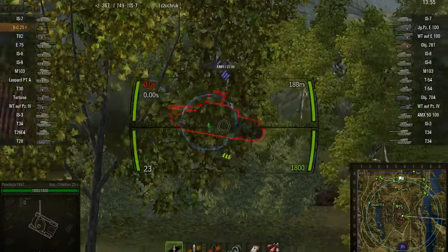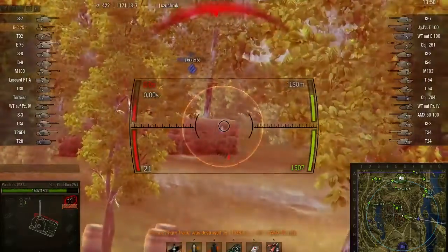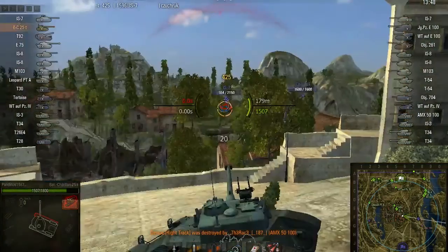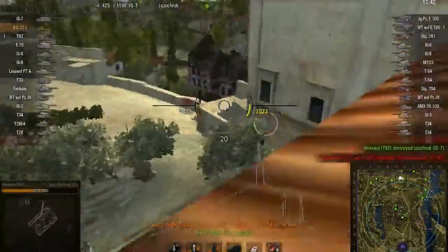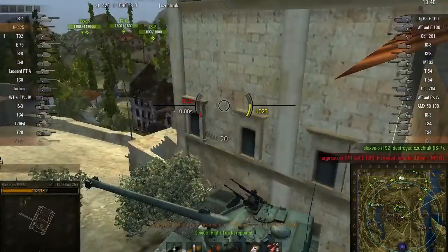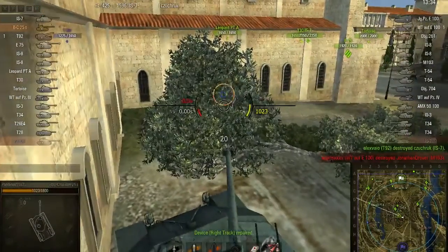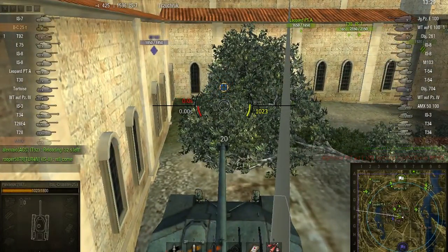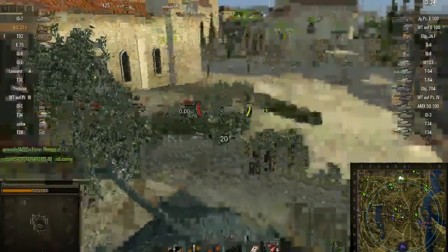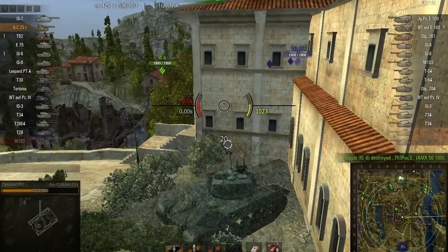I7 rushed there and I started pummeling him with shots. I penetrated 3 shots, 4th shot bounces, and my 5th shot penetrated. I got shot from AMX-50 100 that was tracking me. At first I didn't see him, but it was too late. He double tracked me, and I got shot by I7.